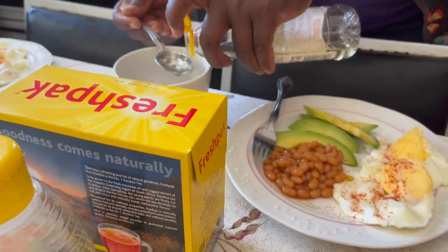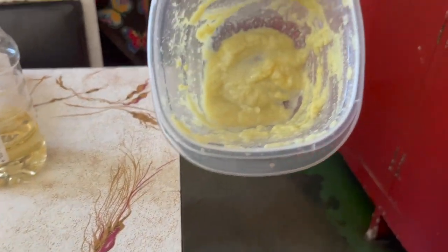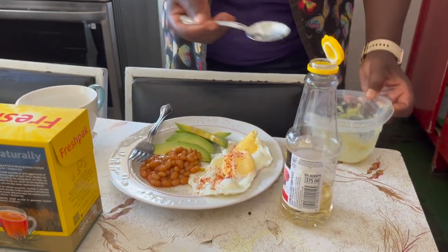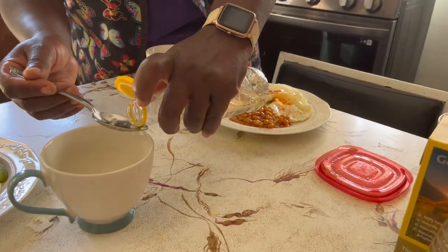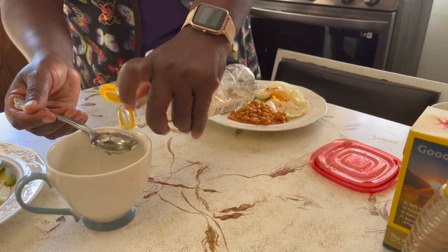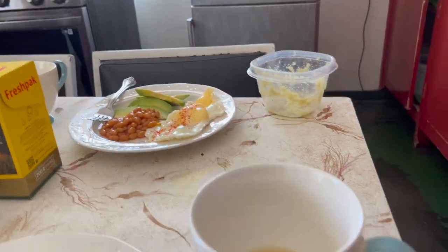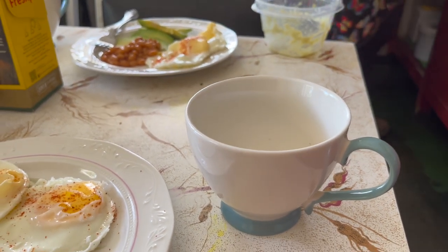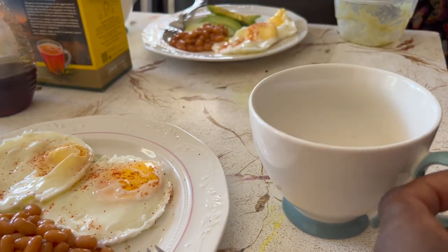So, here we go. We put ginger. This is ginger and garlic, crushed and together. So we put a teaspoon of that in the cup. I've already put one teaspoon of apple cider. And then honey. Everybody's going to be healthy today. I'm forcing these people to eat. And then you put hot water. Then cayenne pepper and, oh, turmeric. Guys, I'm going to have a healthy drink.